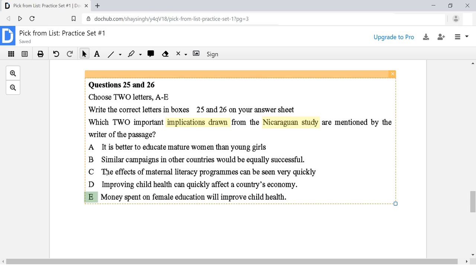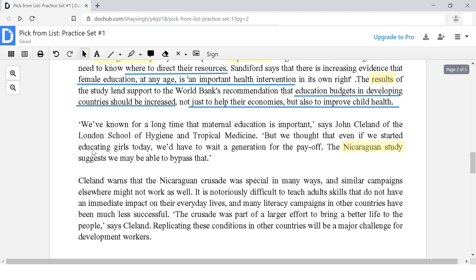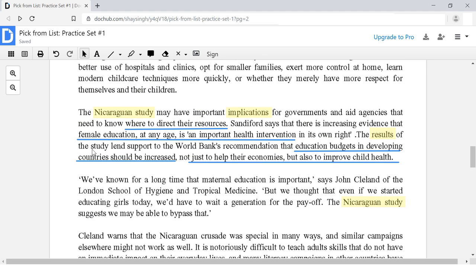Now let us go ahead and see which other answer choice is going to be the other correct answer choice. By the way, here it mentioned economy, but it's not really talking about money. It says improving child health can quickly affect a country's economy. It doesn't say anywhere that when child health improves, it's going to have a positive effect on the country's economy. It doesn't say that. So that is obviously not the correct answer choice, not for this paragraph at least. So let's move on and try to find the other implication.